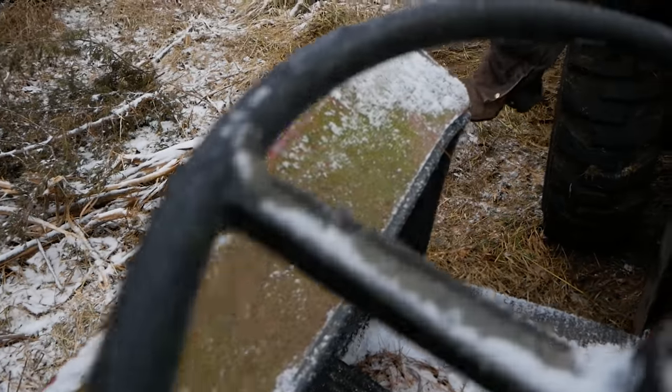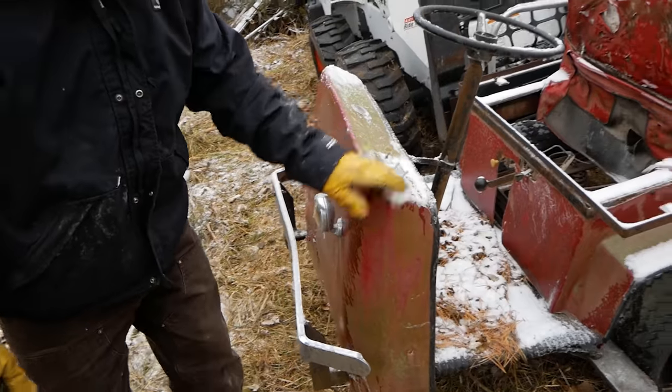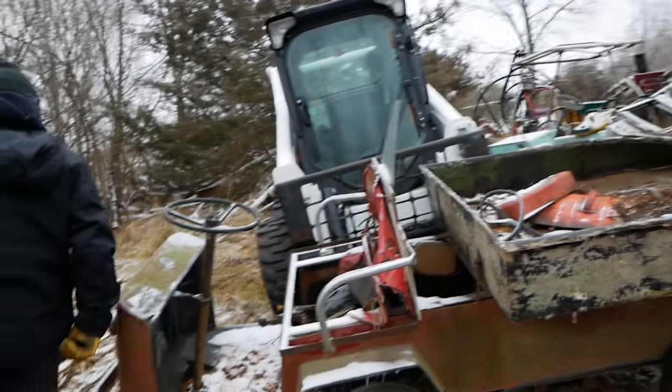Looks like we got an amp meter gauge and three switches and a knob. Yeah, it's fixed. Oh man, she's cherry. Well, let's see if it fits on the trailer, because I didn't think it'd be this long. I didn't think it would either.